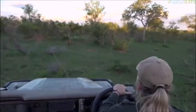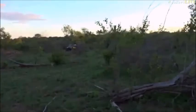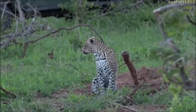But we're trying to get a big enough gap ahead of her so that we can get a good view. There we go. How's that, David? That's all right, eh? That's not too shabby.